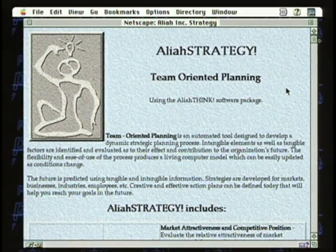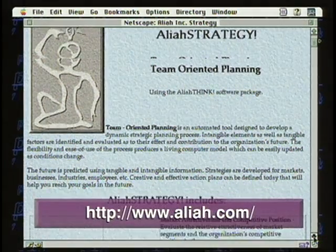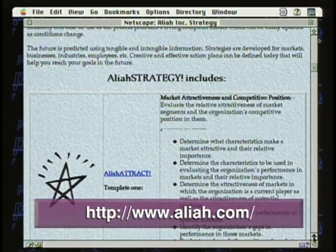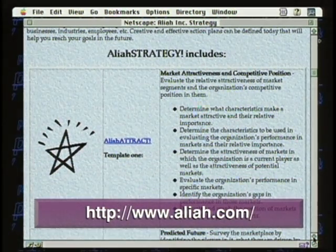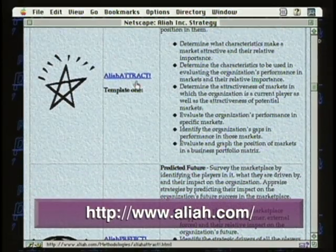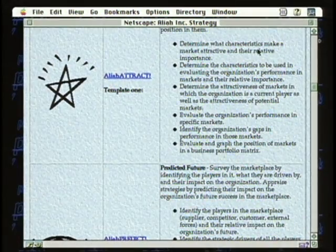Thanks, Stuart. There are a lot of great artificial intelligence resources on the internet. Let's start with Alaya Incorporated. These guys are software developers. Now, this is highly specialized software, so you'll really only be interested if you are part of an organization or institution that needs to do strategic thinking. But here we've got a list of their different components of their software. Here's Alaya Attract, and down here is Alaya Predict. What's interesting about this is these pieces of software use artificial intelligence to help an organization determine what characteristics make a market attractive and their relative importance, and a lot of other bulleted points here.